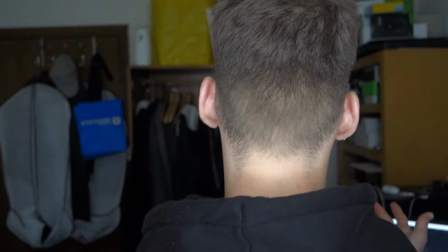So taking a look at it, this is what it looks like. As you can see, the stems are shorter, which is what I like. I like shorter stems compared to the original AirPods. And this is the back view. This is another side view. That's pretty much what they look like.